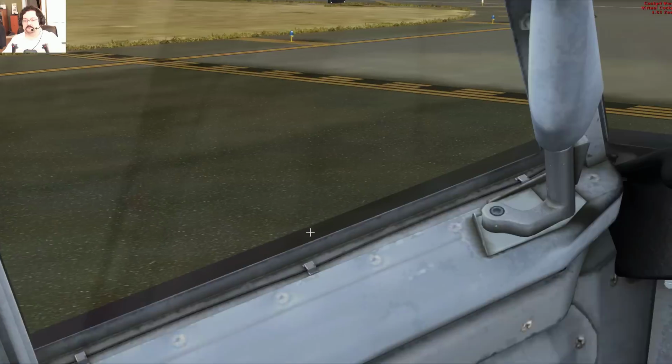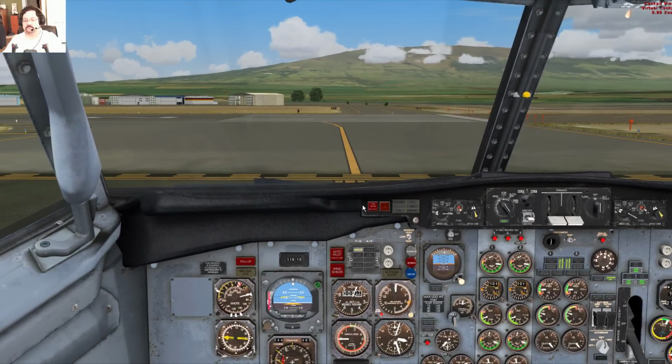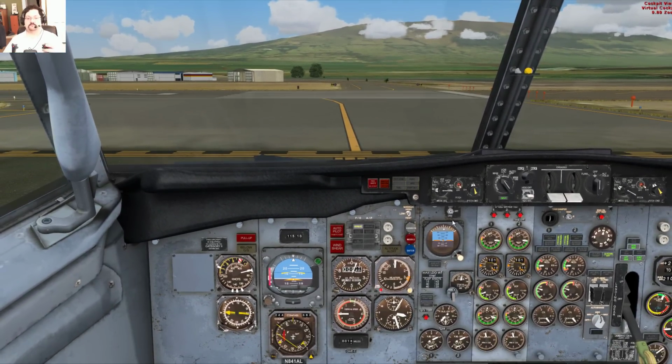Aloha 2211, your turn. After departure, fly 360. Wind 040 at 23, gust 30, runway 2, cleared for takeoff. Runway 2, cleared for takeoff, 360 after departure, Aloha 2211.